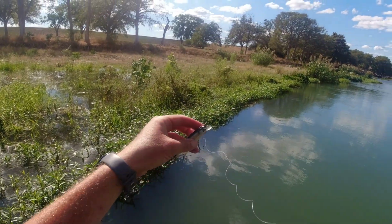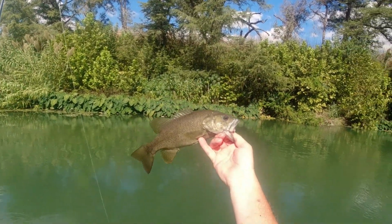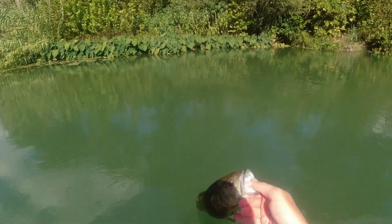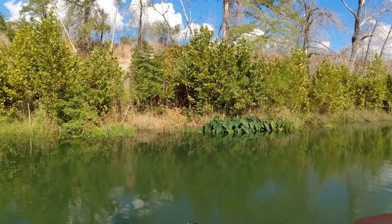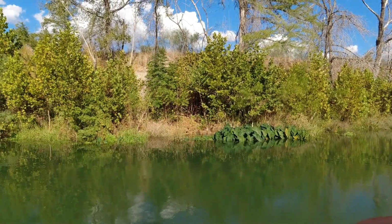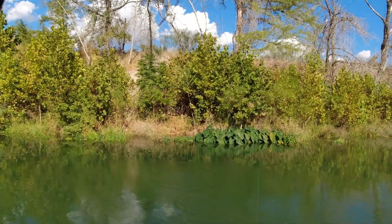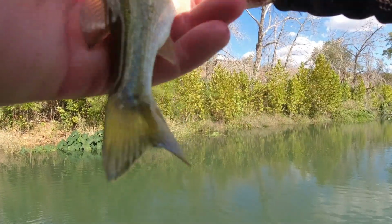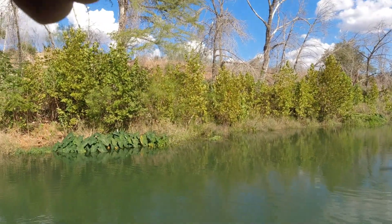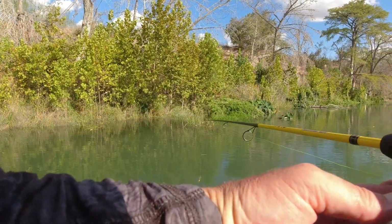Got him on the little Guggen jerkbait. Look how dark he is. Pretty guy. I love smallmouth bass. You are not what I'm looking for, but that's okay. It's all right. We're gonna get into some stuff here.